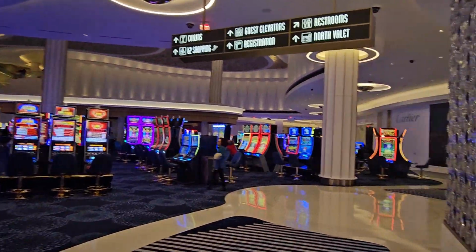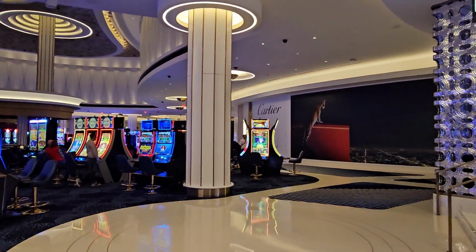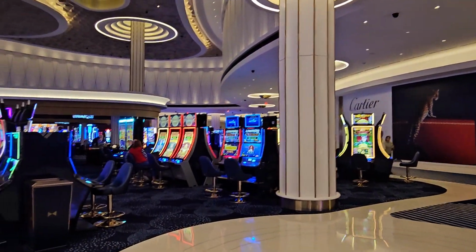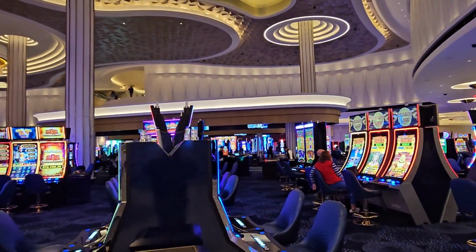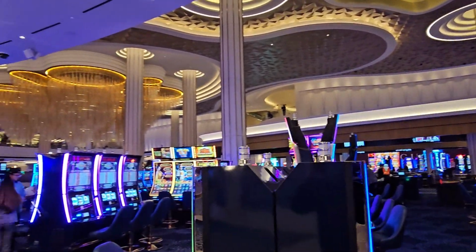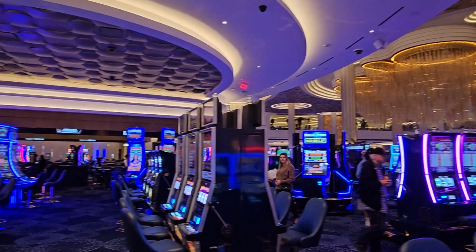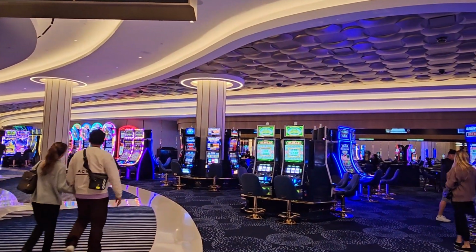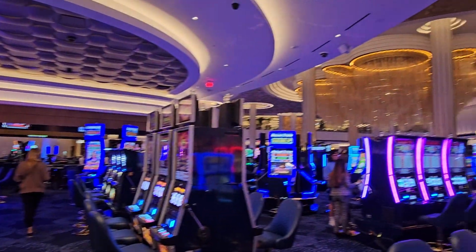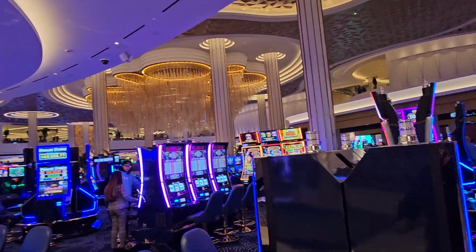There's Cartier about to open up. Their shopping center, I'm not sure what it looks like, but the shopping center at Resorts World, I don't know if anyone's been there recently, but it is so underwhelming. A bunch of just nothing. For how nice Resorts World is, the overall theme is underwhelming. There's not as much energy. I don't know why. Maybe this place will funnel some energy into it.